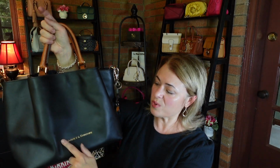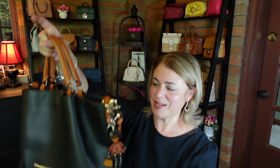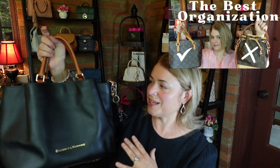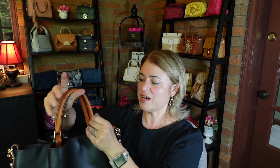This is the older model where it has Dooney and Bourke written out rather than the little square plaque. I love the combination of black and brown on this bag, and I like to put my Gucci girl on here because she has black and brown as well. I discussed this bag in a video that I did about bags with great organization, and the feature that I like about this so much is that it has these external pockets on both sides of the bag. When I go to work, I can put my phone in one, my work keys in the other, and it's so easy to find things. And then of course there's a ton of space in the main compartment here.